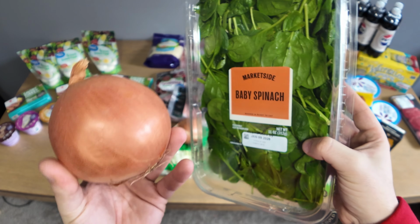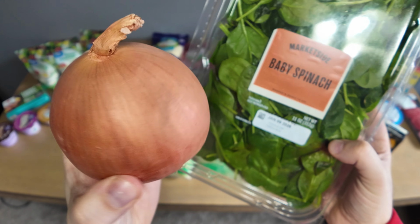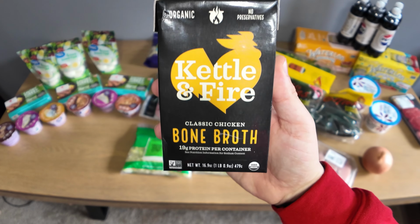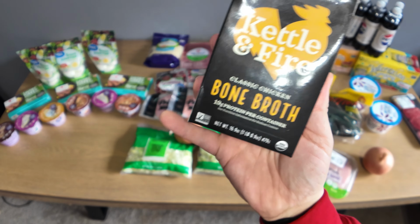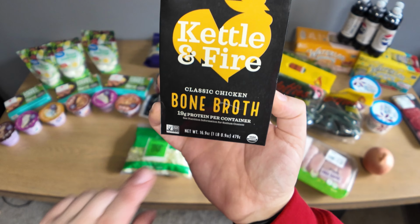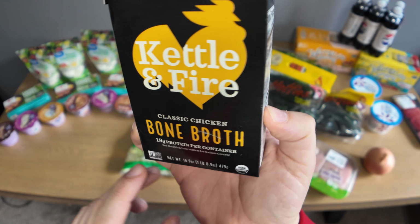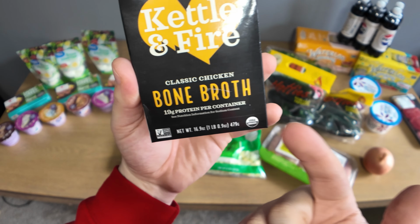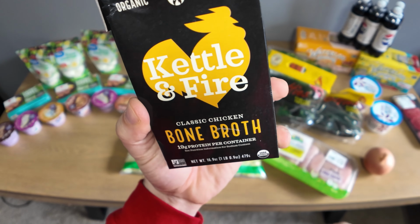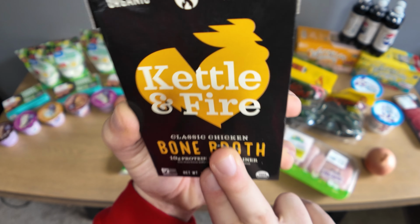For our veggies, we have baby spinach and another giant sweet onion. I'll kind of go explain that in a minute, as well as the recipe video for that. Finally, something I've never really picked up on until now. So this is chicken stock, right? Actually, technically it's bone broth, but it's got 19 grams of protein in this for 80 calories. I did not realize this specific brand was so high in protein. That's immaculate. But we're going to be using this for our sauce, believe it or not.